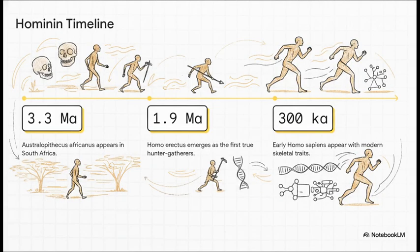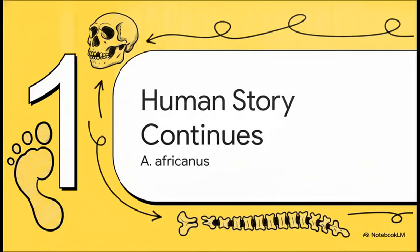So we are bridging a really massive gap today. As you can see on this timeline, we're starting way back, millions of years ago with early South African hominids. Then we're moving to the emergence of Homo erectus roughly 1.9 million years ago, before finally arriving at the endurance-running modern humans we are today, right around the 300,000-year mark. Honestly, it is just a timeline of pure dynamic adaptation. Okay, let's get right into part 1.